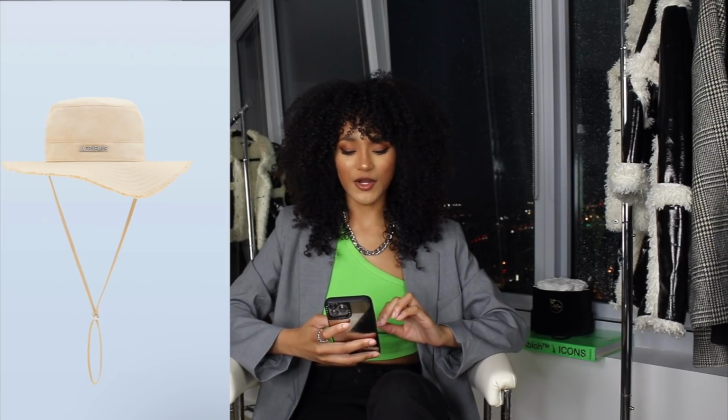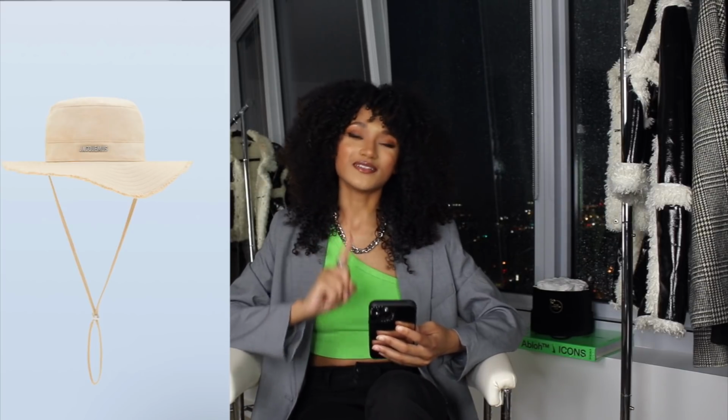So this next Jacquemus piece that I added is their bucket hat with the little adjuster string at the bottom. Spring and summer is coming up, so of course, we gotta protect ourselves from sun rays. If you're going on vacation, or if you're just one of those people like me that likes to lay out on a blanket in the grass and eat lunch, this is really good.